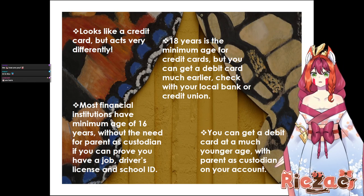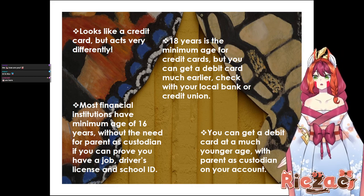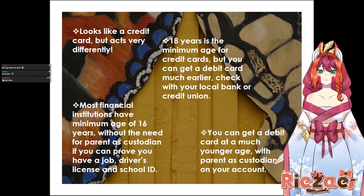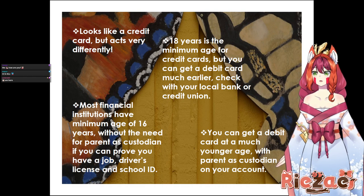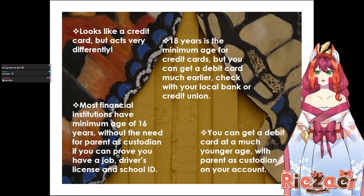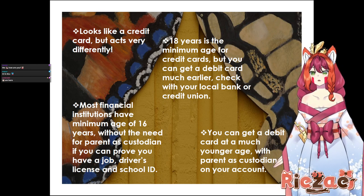So, debit cards. They look like a credit card, but they're very different because they are based on a set amount of money. Credit cards, you must be 18 years old in the United States to get a credit card. Debit cards, typically it's 14 to 16 years you can get one. But if you have a credit card under 18, congratulations. Either the company or you have broken the law. Congratulations. Have fun with that. So, most financial institutions, they have a minimum age of 16 without a parent. So if you're 16 with a driver's license, you can go to the bank, and if you have an account there, you can get a debit card.